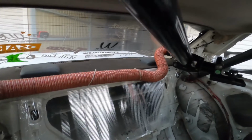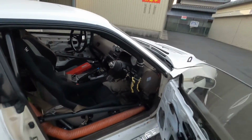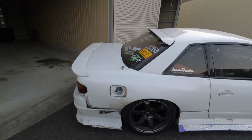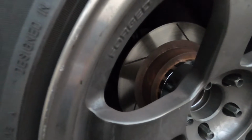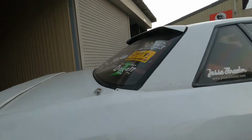Rear also all stripped out, with the big duct going all across the rear of the interior to feed some cold air into the front. Moving along, it's got Spirit Rey rear fenders, more T37 Superlaps, Project Mu rear pads, some slotted rotors, again GP Sports suspension.